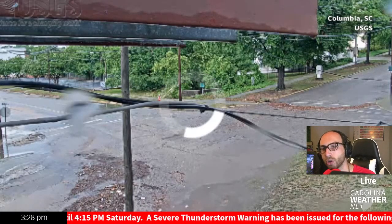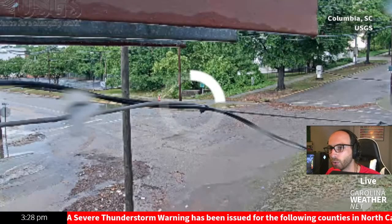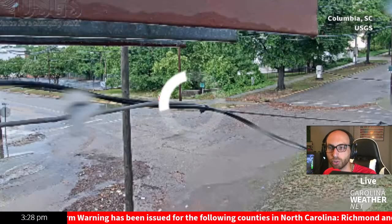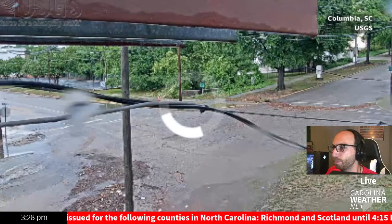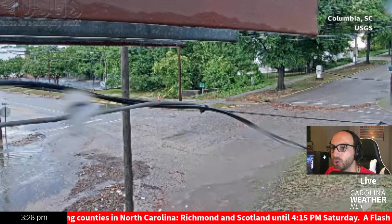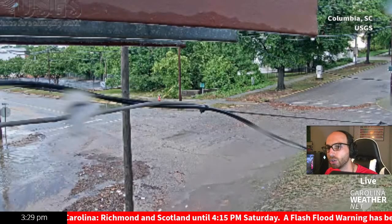So if you are going to be traveling across portions of Columbia where we have this flash flood warning until about 4 o'clock or so, remember, if you see any water on the surface of a road, turn around, don't drown. It's very hard to tell how deep that water may go. And so we thank the USGS for sharing this view with us. We'll continue to keep an eye on this situation.